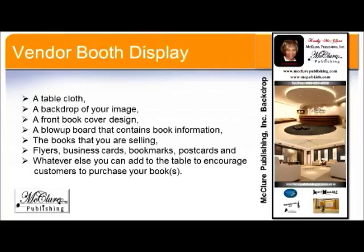Items that you might have on display are a tablecloth, a backdrop of your image, and a front book cover design, a blow-up board that contains book information, the books that you are selling, flyers, business cards, bookmarks, postcards, and whatever else you can add to the table to encourage customers to purchase your book.